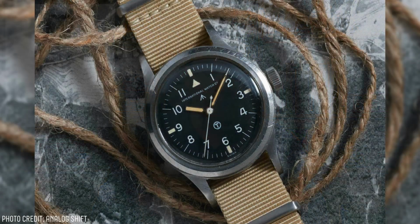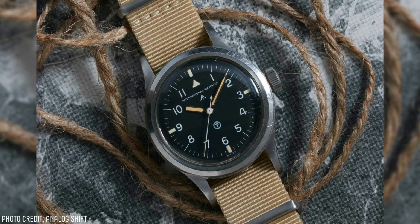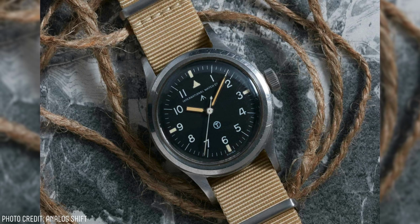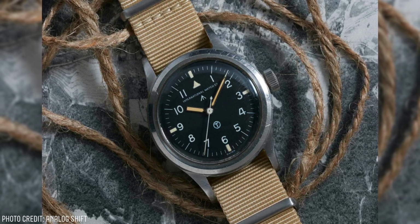gorgeous watch. It was 36 millimeters, featured large Arabic numerals, save at 12, where it had a triangle. At 12, 3, 6, and 9, it featured wider markers, which gave it a sort of crosshair look to it, which distinguishes it from some other Pilot watches that you've seen.